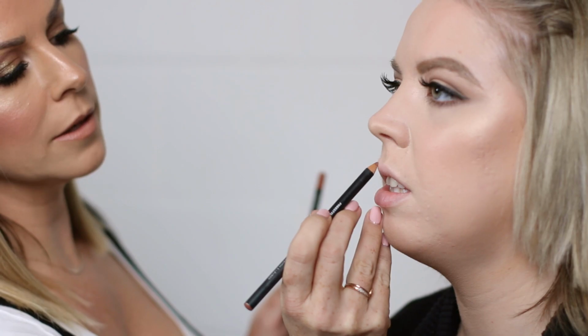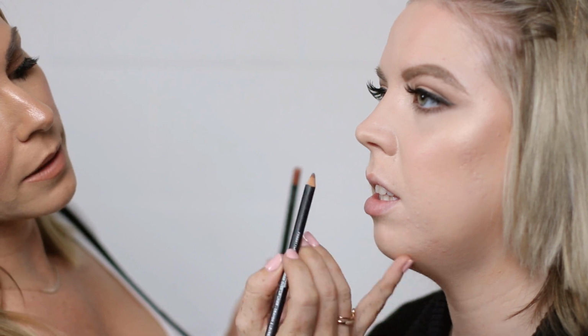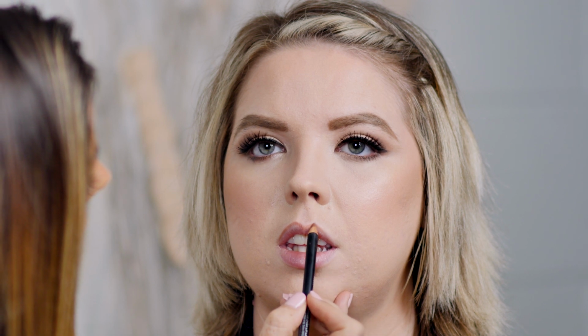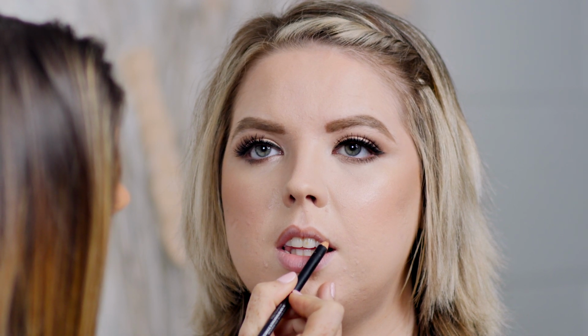I'm going really light. She's got a really pretty Cupid's bow. And I like to balance my pinky on their face. I just find it gives me a little bit more of a steady hand. And right in that corner. Rounding out her lips. And same thing on the bottom. Just really defining her lip line with this.